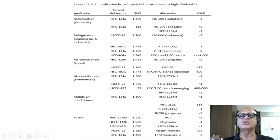Alternatives, isobutane, so there are some naturally occurring hydrocarbons which we talked about in one of the earlier chapters, already adopted by Baskin-Robbins, for example, but these are not completely universally adopted yet. So the actual solution that will emerge in the coming years actually depends, especially in terms of the access and the cost to developing countries. Okay, so HC600, isobutane, propane, isobutene, sorry, not butane, ammonia, propane, blends, and so on. I won't go into it. Methyl formate, okay, some chemicals. They have much smaller GWPs. You can see 3, less than 5. This one is a bit bigger because it's still HFCs and HFC blends, so it can range from 1 to 1600, and these blends now 400 to 500, and so on. So huge range of options.